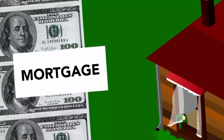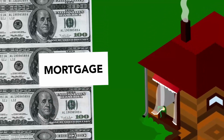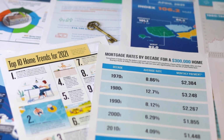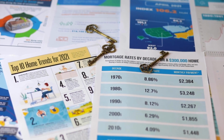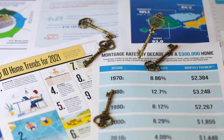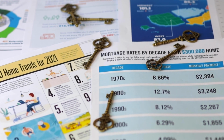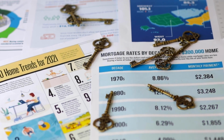Section 1, the role of credit score in mortgage rates. One of the most critical elements affecting your mortgage rate is your credit score. Essentially, your credit score is a snapshot of your financial trustworthiness, and lenders rely heavily on it to assess the level of risk in lending you money. The higher your credit score, the lower the risk you present to a lender, and as a result, the better the mortgage rate you're likely to receive.